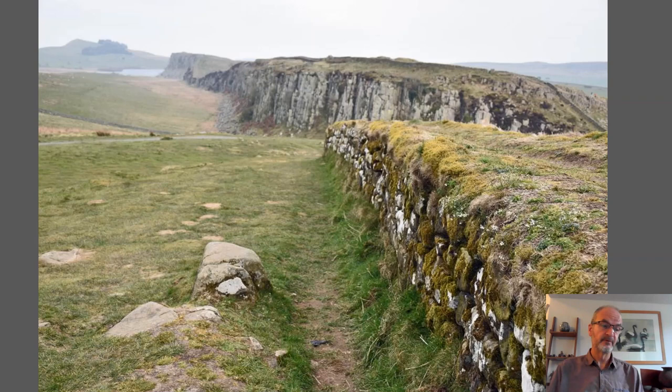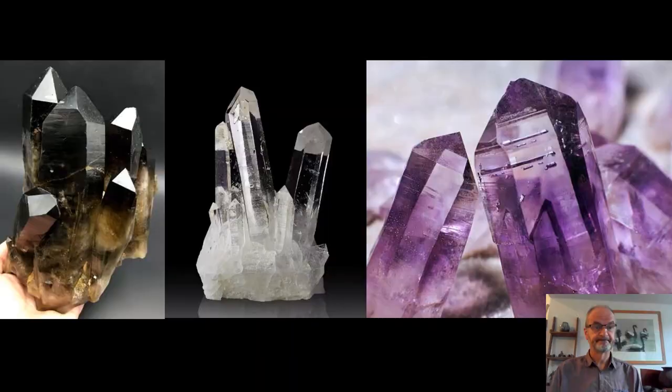That the wall and its fabric are durable is unquestionable. Part of the reason for this durability is down to our main character, quartz. Quartz is a fascinating and beautiful mineral. Its name derives via High German from the Polish dialect word kwarte, meaning hard.